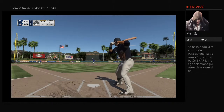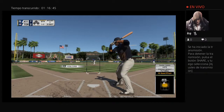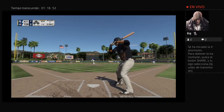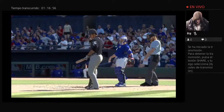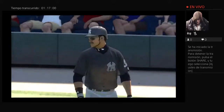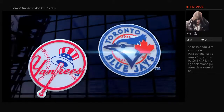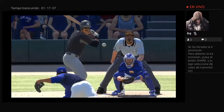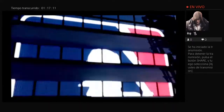One and one, here it comes. There's a swing and a ball lifted to left, but back in the seats, out of play. It's 1-2. Here's the 1-2. They really bunch him up on that one as he swings and misses for the first out. Boy, that's really disappointing for a guy that has wheels, right? All he wants to do is get on base and take advantage of the strength of his game, which is his speed. But with the strikeout right there, you can't get on first base if you strike out.